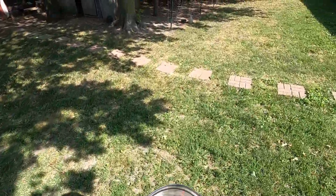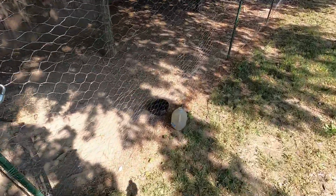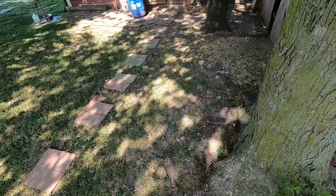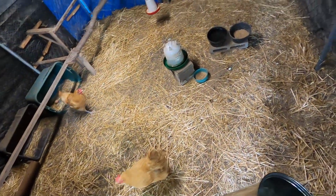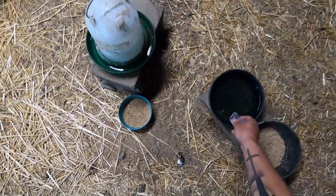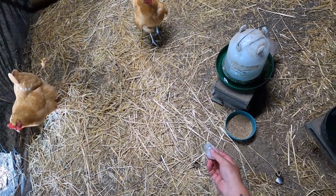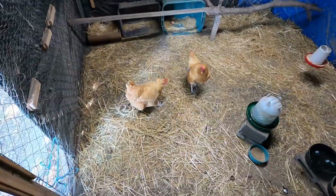I like to just go around and slip a couple of ice cubes in each water bowl. Girls must be in the hoop coop. Where's the blonde girls? Well, there's Phoenix. Hey, Phoenix. There's Blondie. You want some ice cubes? There you go. Make your water nice and cold. Here you go. Get you a nice cold drink.